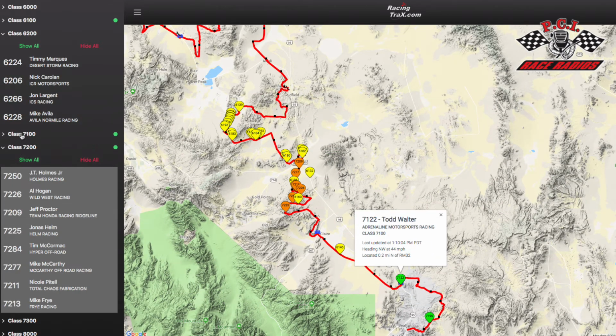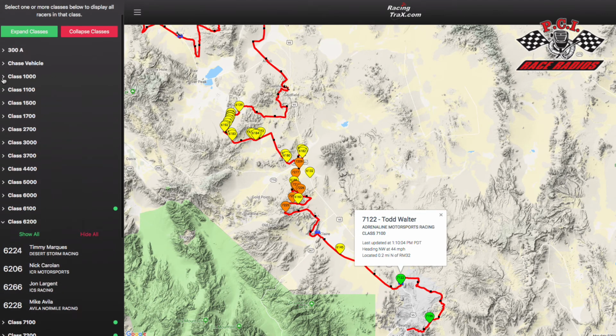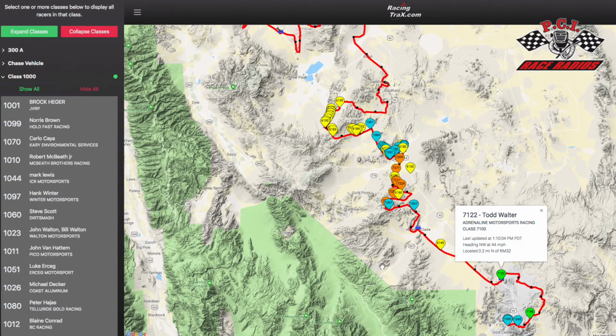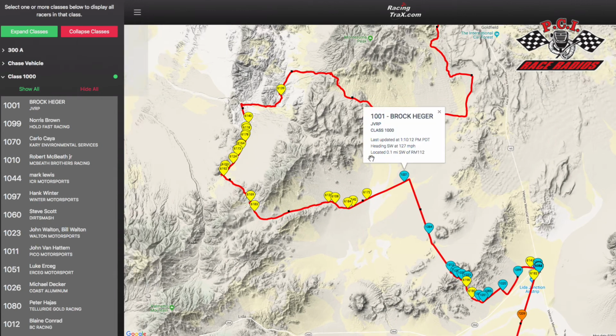Let's look at, somebody was asking about the Class 10. That's a good one to look at. Let's see, Class 10. Where are they at? Let's see, it's loading. All right, there's Class 10. They're up with the 6,100s. Looks like the leader is the 1001. Brock, well, he wins pretty much every race he ever does, so not surprising to see him in the lead.